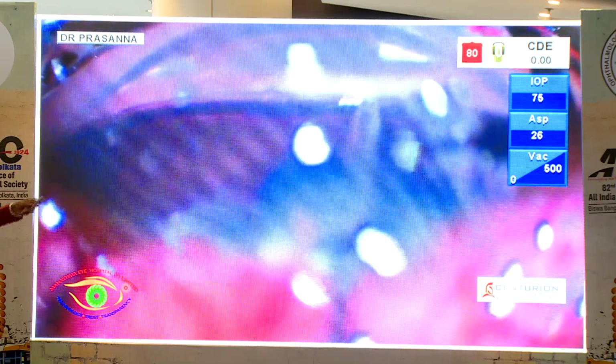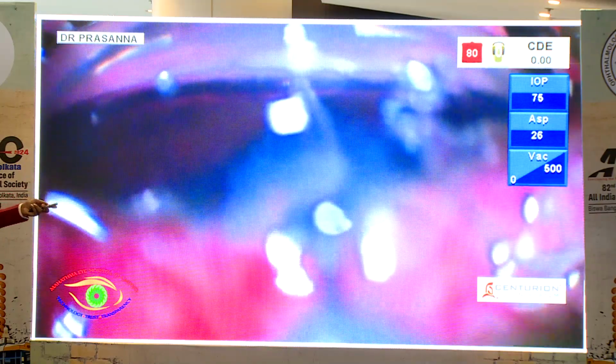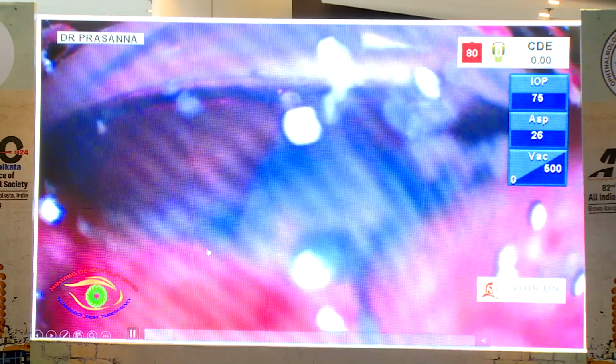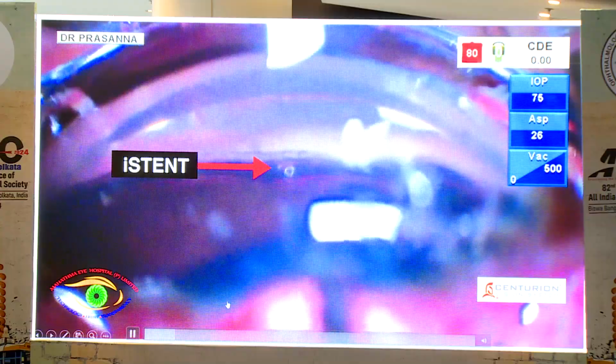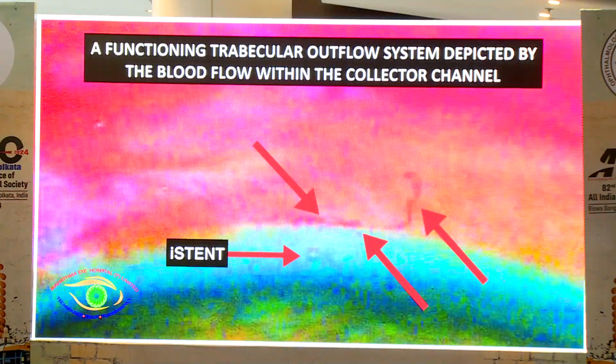Cursor is fine. So this is a G1, iStent G1, where you can see that the stent is placed tangentially. The stent location matters, because if it is not working, we need to know why it is working. Trabeculectomy, we do know how it functions, the way it functions. But MIGS is something very new and we have to really know how things are.